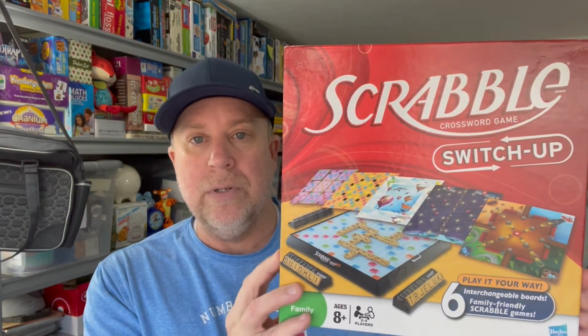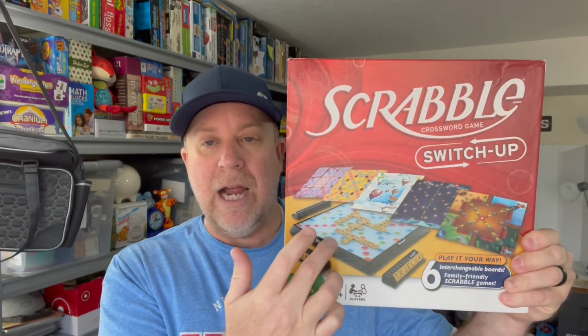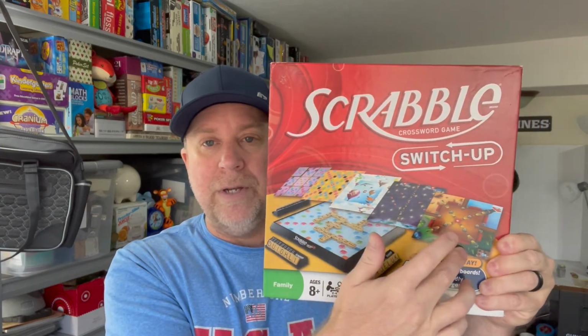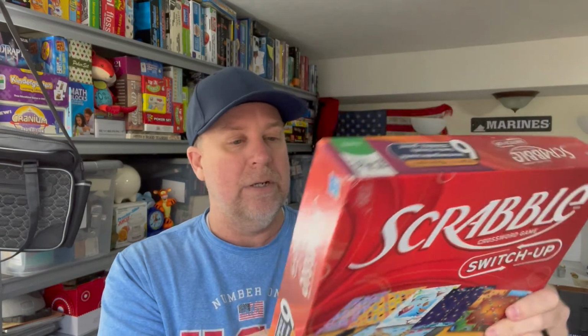All right, we have another board game here, Scrabble Switch Up. And the cool thing about this game is that you're not just playing Scrabble on the basic Scrabble board. There's different boards that you can add to it to give it a little bit of different color while you're playing. So it really makes it a little bit more modern, I guess you'd say, and more decorative. So anyway, that particular game sold for $11.69 on the game board sale.